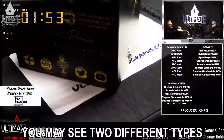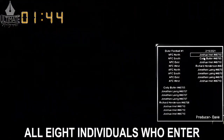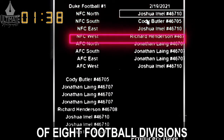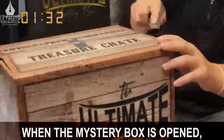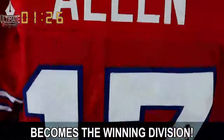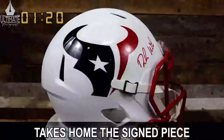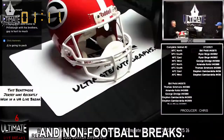Throughout the show, you may see two different types of breaks, divisional and top spot. Divisional breaks are most common. In this format, all 8 individuals who enter a football-themed break will be positioned next to one of 8 football divisions after their names are randomized using the show's dice roll number. When the mystery box is opened, the football division of the team represented in that mystery box becomes the winning division. The lucky collector whose name is randomly placed next to that football division takes home the signed piece of authenticated memorabilia.